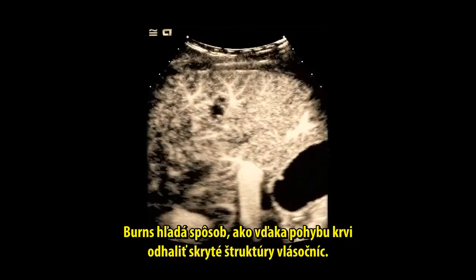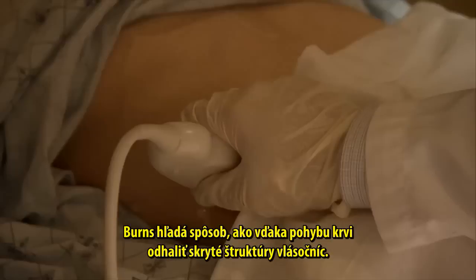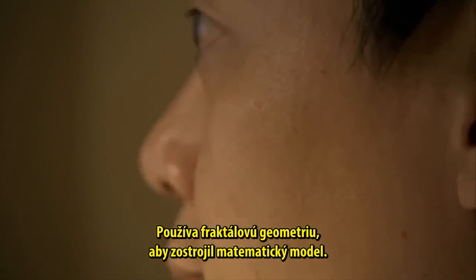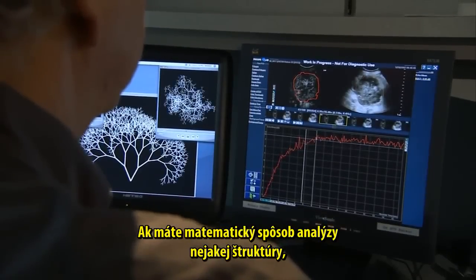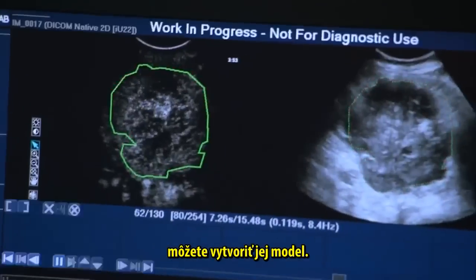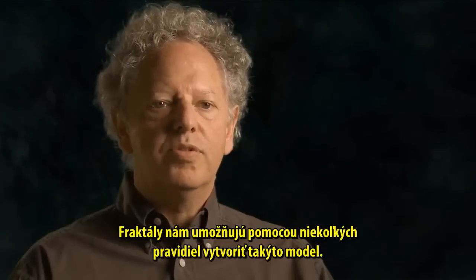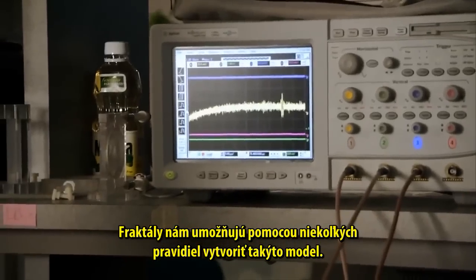Is there any way, Burns wondered, that images of blood flow could reveal the hidden structure of the blood vessels? To find out, Burns and his colleagues used fractal geometry to make a mathematical model. If you have a mathematical way of analyzing a structure, you can make a model. What fractals do is they give you some simple rules by which you can create models. And by changing some of the parameters of the model, we can change how the structure looks.